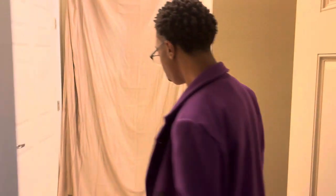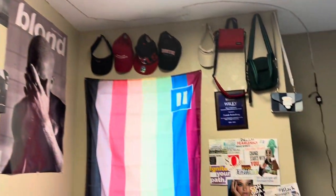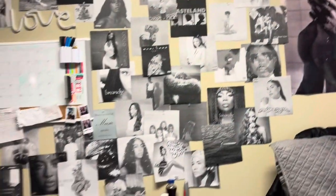All right, so the rooms aren't big, but they're not little. They're just enough. In this dorm, you share a room with one other person and you share a restroom with four people. This is my room, and I used to have a roommate, but he is no longer here with us. Not like that, but he's just gone.